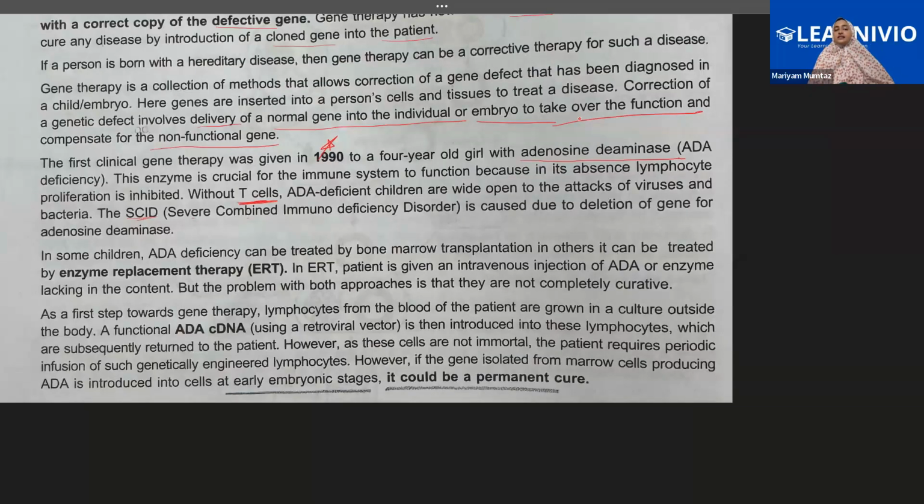So whenever this adenosine deaminase enzyme gene is inhibited or deleted, then this disease called SCID is caused. Now, in some children, ADA deficiency can be treated by bone marrow transplantation. You understand what bone marrow is? The mass of cells that are present in between the bone cells, right? That is bone marrow. Now, that is also responsible for the production of the fighter cells, or you can say the lymphocytes, right?